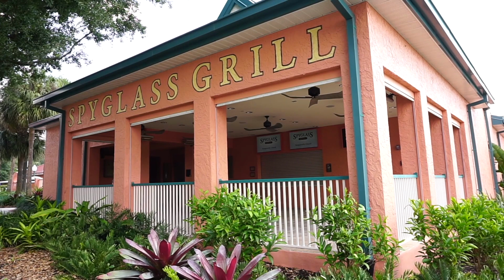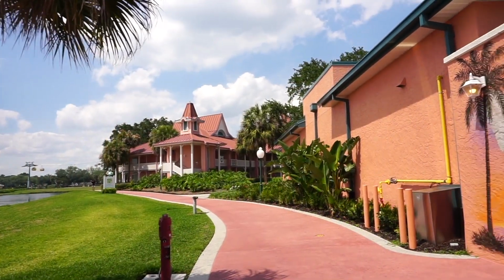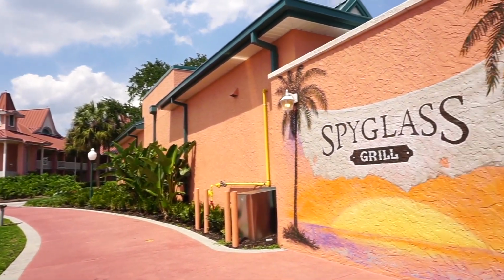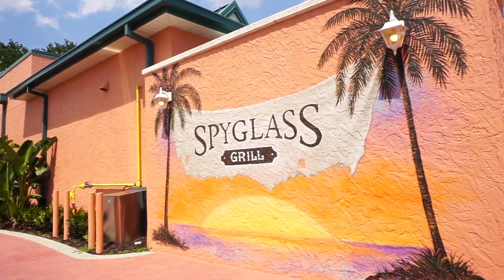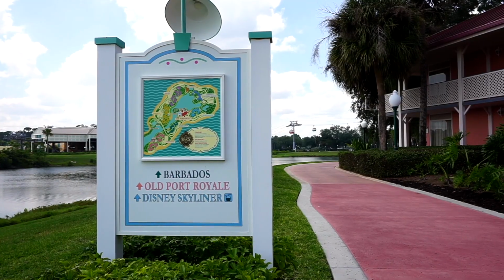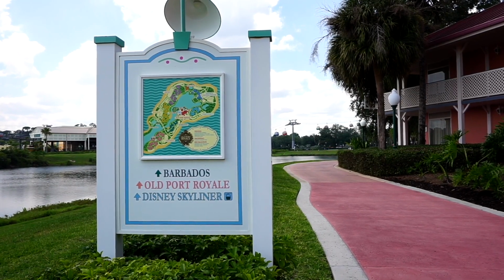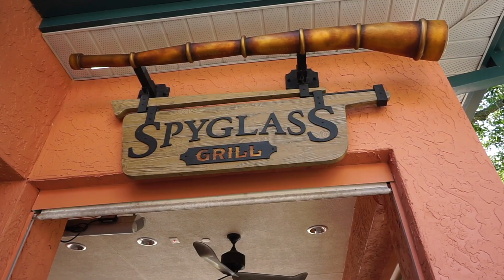Then there are two quick service restaurants. The first is Spyglass Grill, located in the middle of the Trinidad buildings. This counter service food spot was created to solve the problem of guests staying in the pirate rooms who have a long walk to Old Port Royale. Again, this also remains closed, so I cannot comment on food quality.